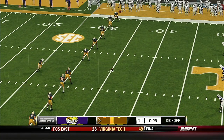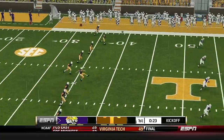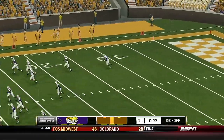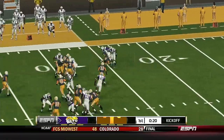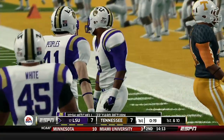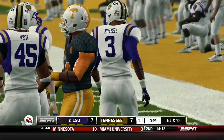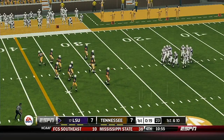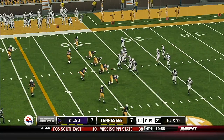Patterson. Harrison has the ball set, and he looks ready to kick this one deep. Mitchell takes it from the six. And he's taken down at the 27. Every drive's important in a tie game. I look for both sides to come out with some urgency.